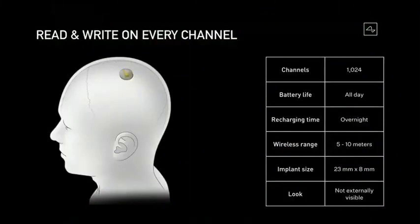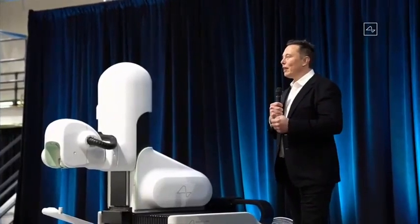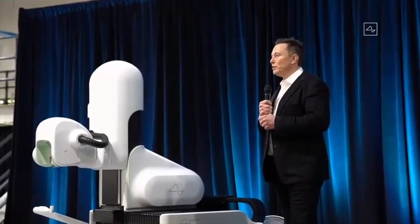So, like I said, for the initial device, it's read-write in every channel with about 1,024 channels, all-day battery life, recharges overnight, has quite a long range. So you can have the range being to your phone, I should say. That's kind of an important thing. This would connect to your phone, and actually the application would be on your phone, and it will be communicating by essentially Bluetooth Low Energy to the device in your head.